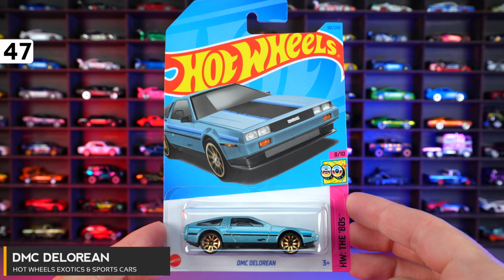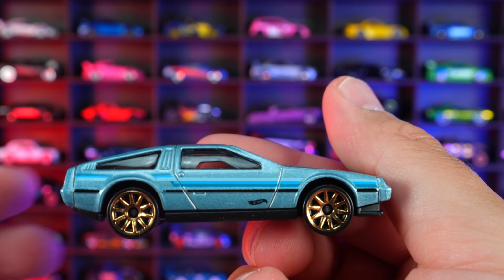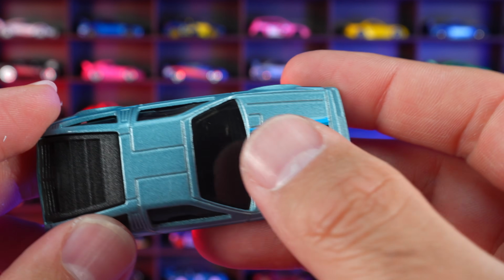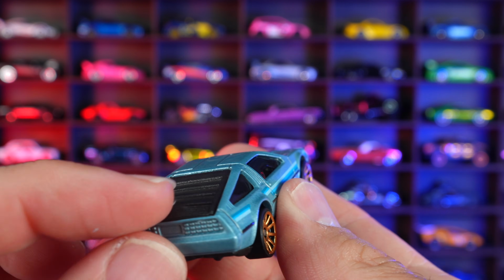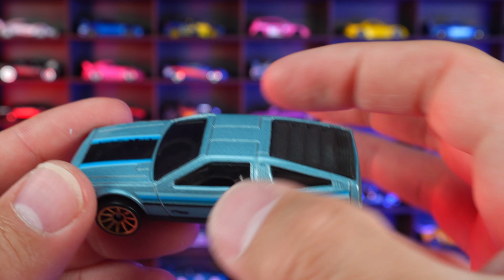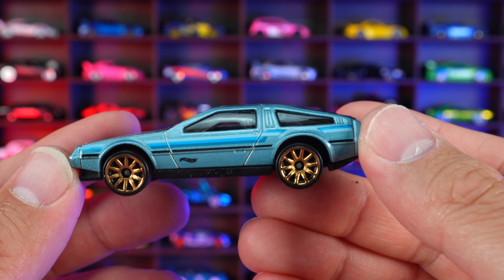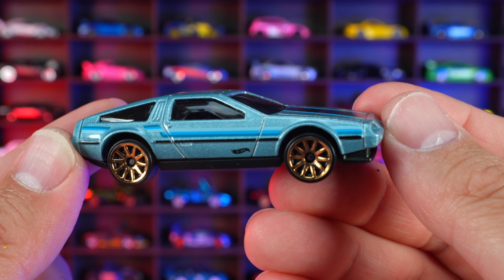DMC DeLorean from HW The 80s. It's an interesting color variation on this one with those gold wheels, and it's kind of like a metallic teal color right there. Look at the black stripe on the front with the DeLorean written down there. We've got those slats, the popular 80s slats on there. And this one, obviously, has just regular doors that are closed. We don't have any moving parts or anything like that, but the real car would have those nice gull wing doors on there. That's very classic of the DeLorean car. What a nice looking one.